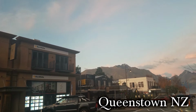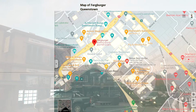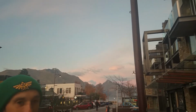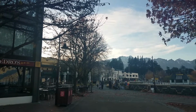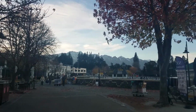Hi guys, obviously I'm in Queenstown. Last stopover before the trip ends, so to speak. I'll have a close up. My bad, guys. Apparently this is where I'm gonna be at 11 for the ride, even though it's crazy cold at the moment.